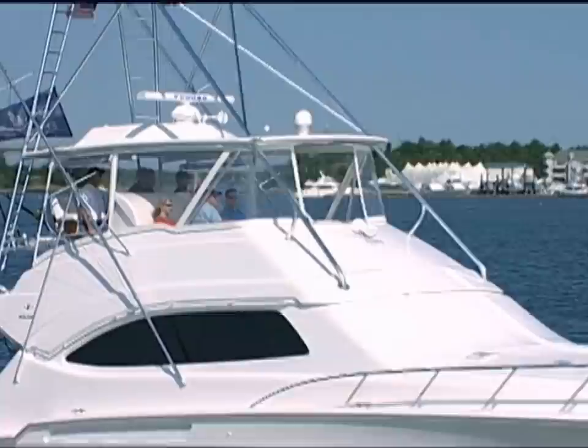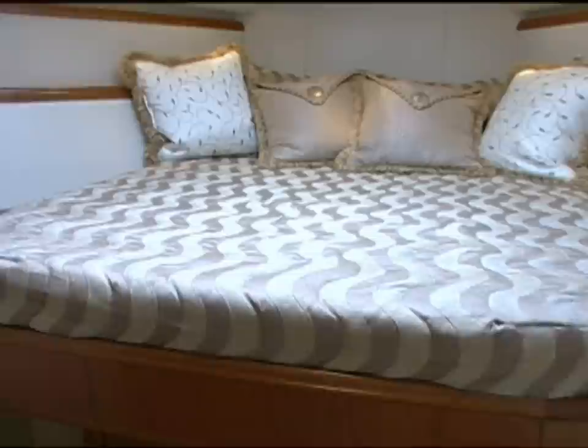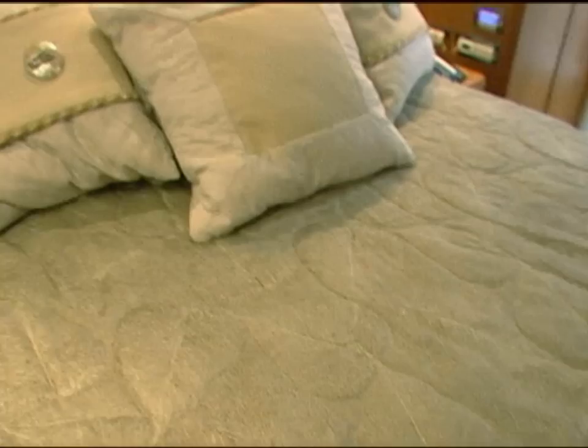Let's start off with the layout of the boat, Randy. How many staterooms does it have? How many people will it sleep? Talk to me about this. The Bertram 570 has a three stateroom layout: VIP forward, midship master stateroom, and the third stateroom being a side-by-side. It also has three heads, a salon and a galley. All the fixtures of being in a condo.